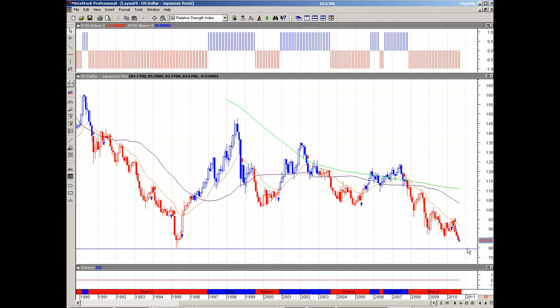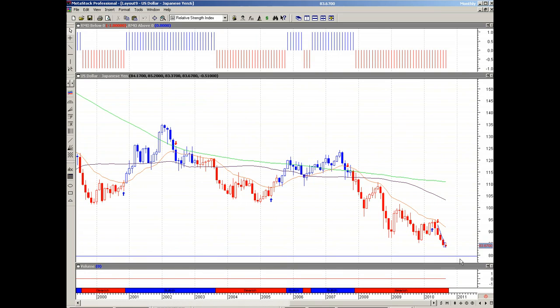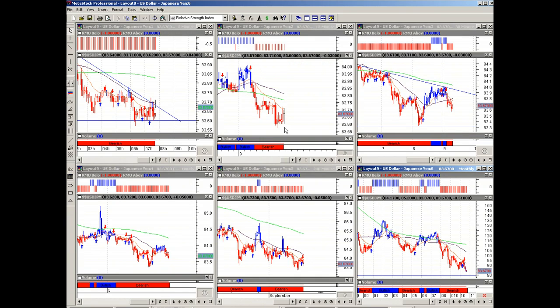So you can see that the lowest we've ever been on this is back in 1995, just below the $80 mark, $79, the 79.49 area, so we can't go that far down. And I think there's been talk that the Japanese might actually intervene to change the sentiment in the market, so we could see the US dollar pick up against the pair.